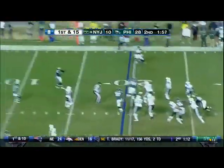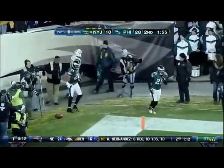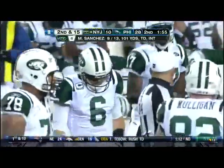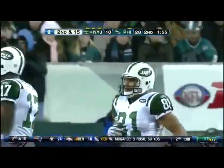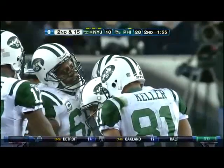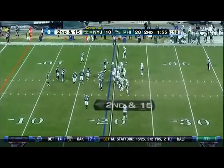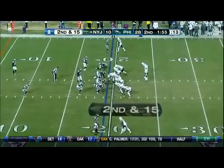Fake handoff. Sanchez incomplete. Dustin Keller double covered. Yeah, they're very aware of Dustin Keller in this part of the field. If you track Mark Sanchez's throws, he's got a lot of comfort and familiarity throwing the ball to the tight end. And so you're going to see some bracket coverage where they use a linebacker and a safety, or even Nnamdi Asomugha and another corner covering the tight end down the middle of the field. Burress to the right, top of your screen, and Holmes left.